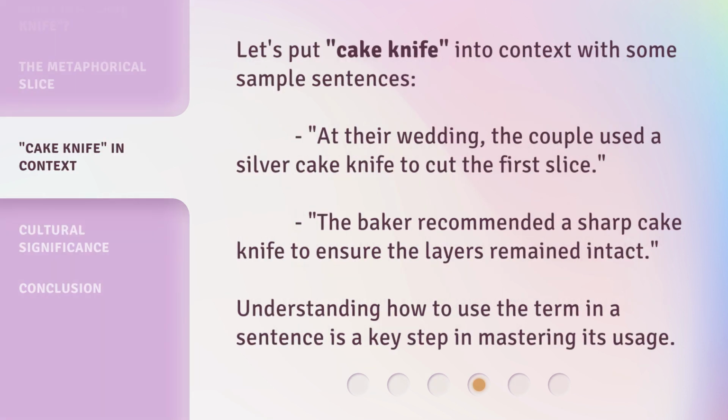Let's put cake knife into context with some sample sentences. At their wedding, the couple used a silver cake knife to cut the first slice. The baker recommended a sharp cake knife to ensure the layers remained intact. Understanding how to use the term in a sentence is a key step in mastering its usage.